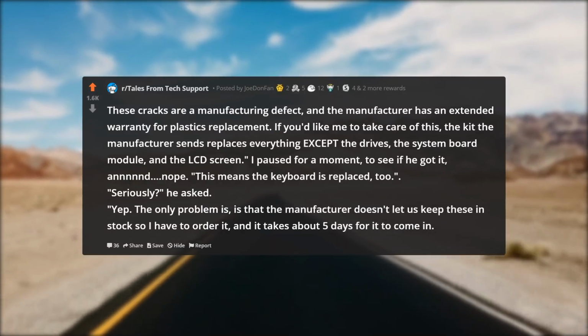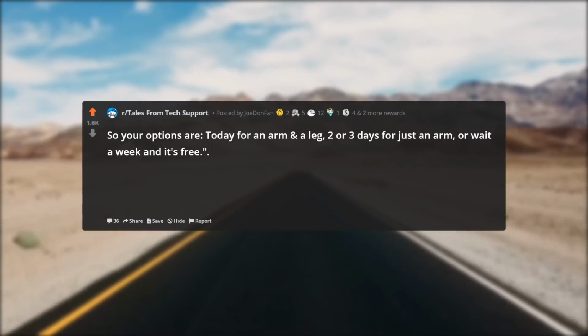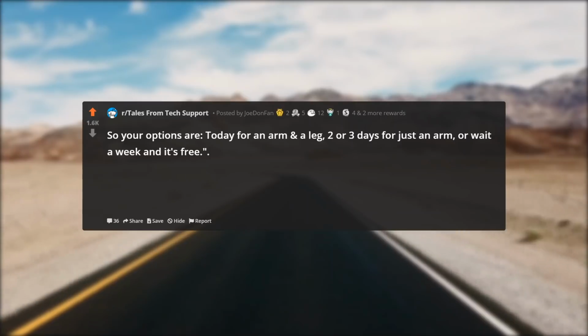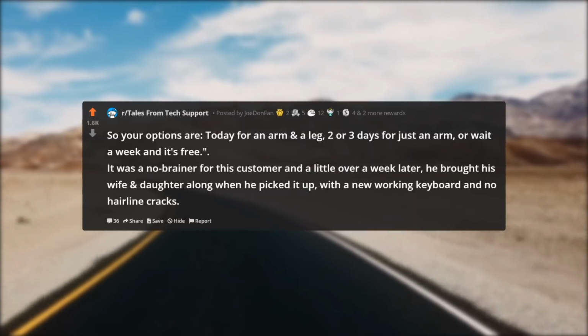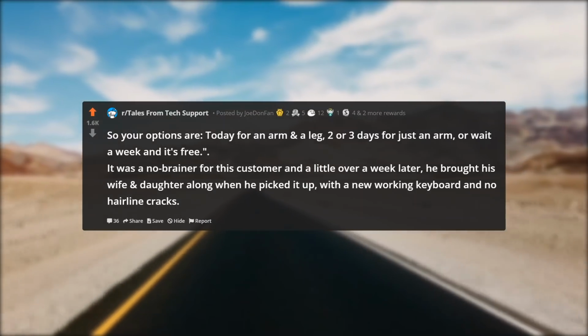So your options are, today for an arm and a leg, 2 or 3 days for just an arm, or wait a week and it's free. It was a no-brainer for this customer, and a little over a week later, he brought his wife and daughter along when he picked it up, with a new working keyboard and no hairline cracks.